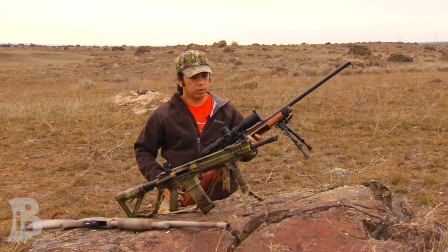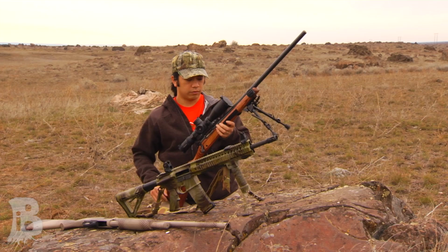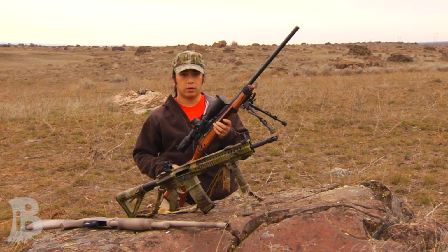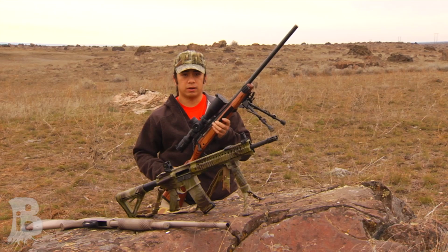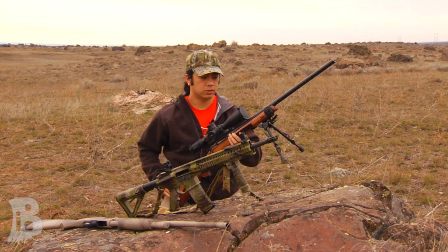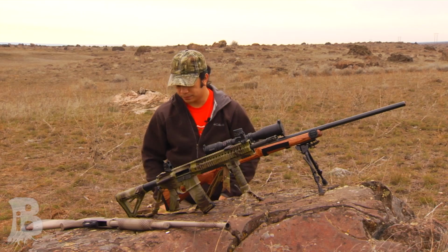It's not to say that the .308 has a lot of kick like a mule, but after shooting for 8 hours a day, after repeated abuse on the exact same spot on your shoulder, it can get a little bit sore after a while. So that's the reason why I chose this. It's a pretty sweet rifle.